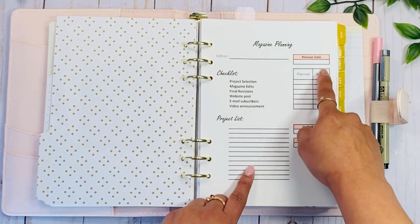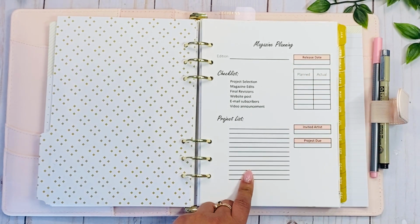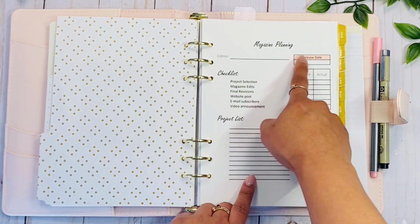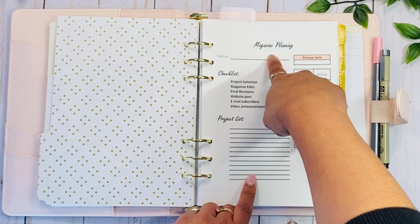So I want to make sure that I have a clear release date for each one of those magazines, and when I need to be finished with everything that needs to go in it. So here will be the name of the edition.